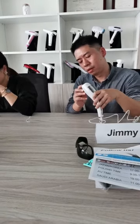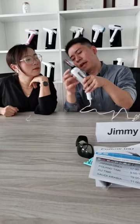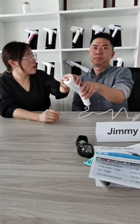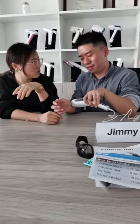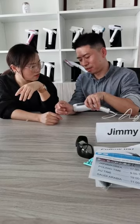Here it is. Now take a look. Very small, very tiny water drops. I see it. Oh, very nice. So cooling. I think you feel very nice while we are removing the hair. Yes, it feels very nice.